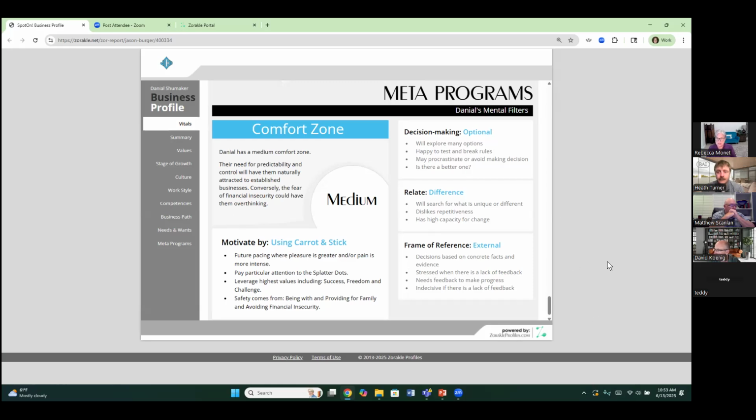I wanted to point out, in our short time we have, two things that are a little unusual here that Jason is going to want to pay attention to when he's working with this candidate. Up here, the decision-making strategy. This is a mental filter, how Daniel processes information and comes up with a decision. And this kind of goes back to what Matt was saying too. He is an optional decision maker. So he is going to be exploring other options, including keeping his own job or getting another job, right? That's always going to be on the table for him.